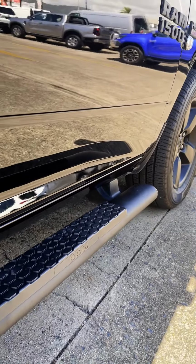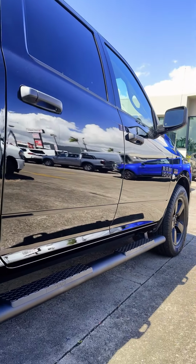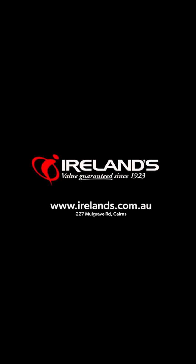It comes with the side rails as well to make it nice and easy when you're stepping out. It's basically brand new, almost brand new.